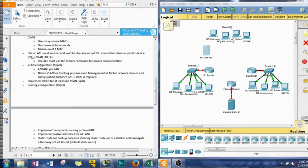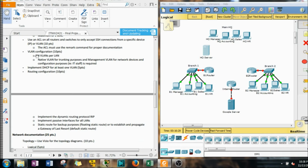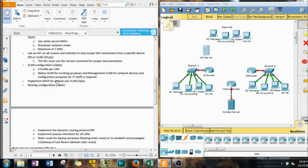Okay. Use an access control list on all routers and switches to only accept SSH connections from a specific device, IP, or VLAN. Okay. The access control list must use the remark command for proper documentation. Easy enough. Okay, VLAN configurations, 4 VLANs per site, blah, blah, blah.